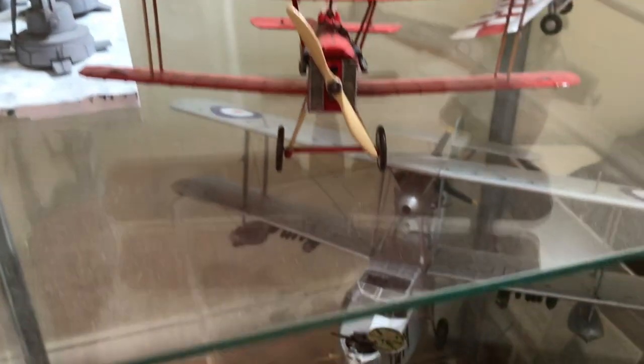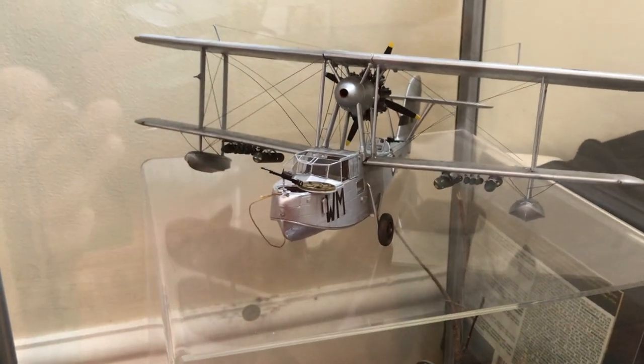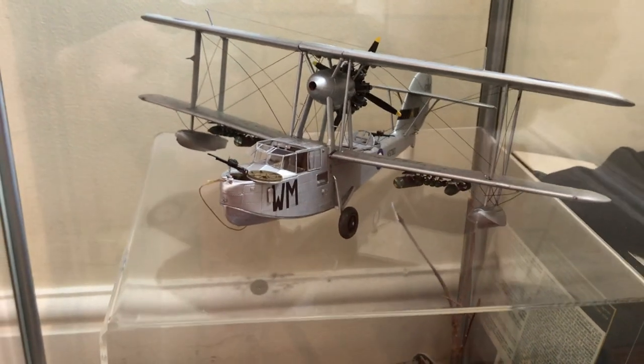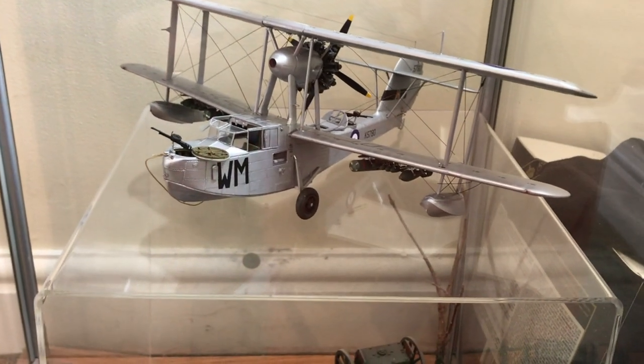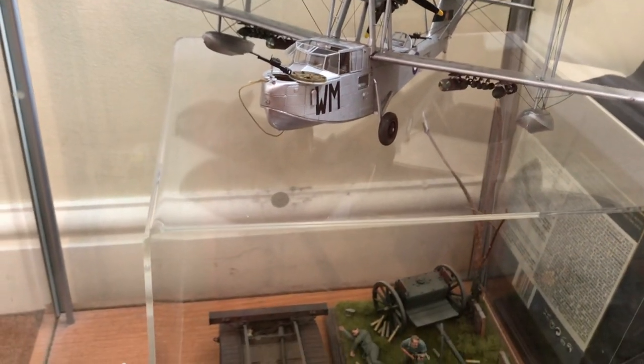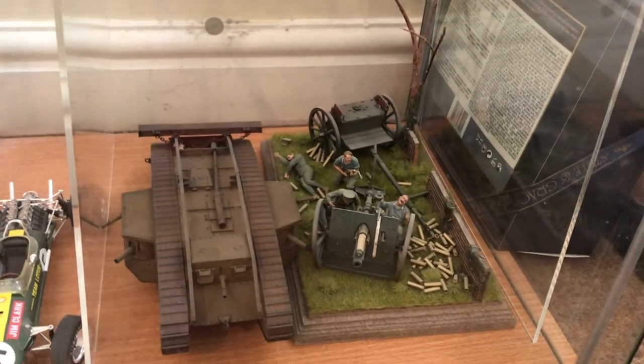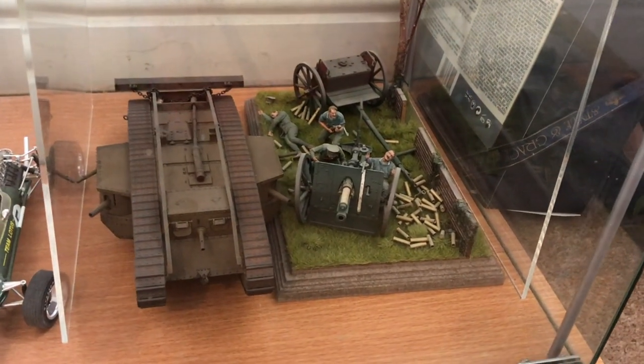And then below that is one of my favourite kits of all time, which is Airfix's Walrus. This is the Silver Wings version. We'll get that out and do some close pictures of that as well. And below that I have Tommy's Ward diorama for an artillery piece.